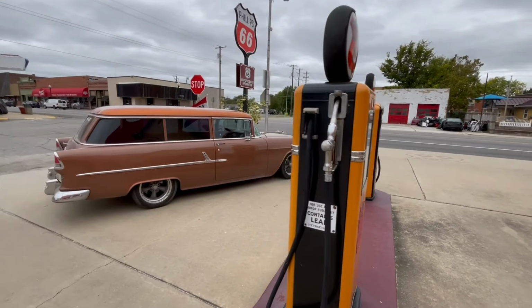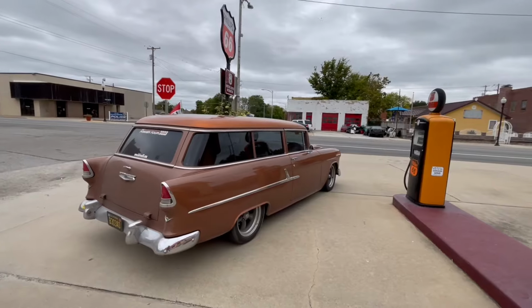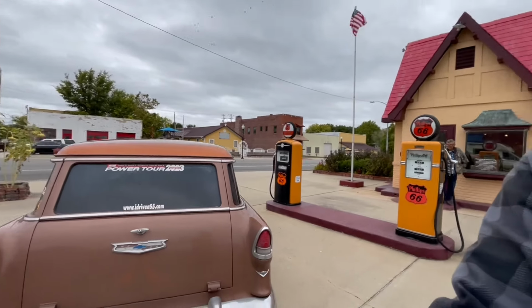Love the pumps. And just a note, somebody drives up in a nice car, don't offer them $5 or $10 for it.